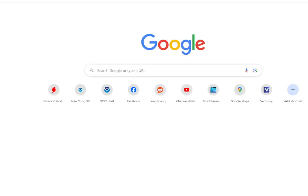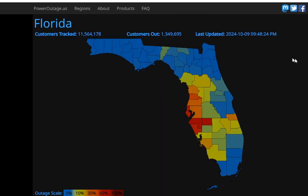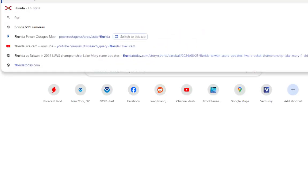Let's look at the power outage situation. Florida has over 1 million customers out now. Sarasota has a lot of outages, 160,000. Manatee, 161,000. Hillsborough, 191,000. Pinellas County, 315,000. So the power outages are starting to pile up as that eye wall just continues to lash this area. Let's go to Florida 511 and see what's going on.